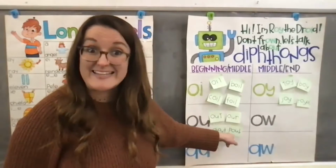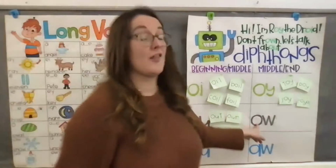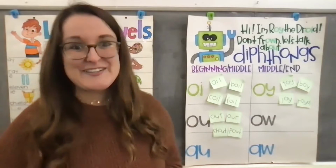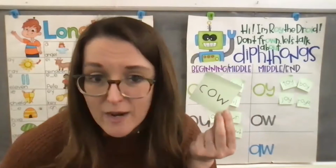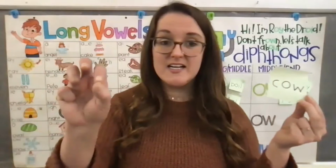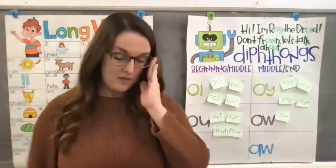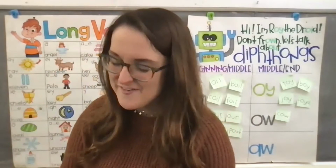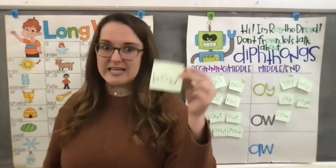All right, now let's focus on the other ow. Ow! What's a word where ow, O-W, comes at the end of the word or in the middle? Good, I heard a friend say cow. What sound does a cow make? Make it nice and loud. Moo. This is always one of the first ones I think of when I think of ow, O-W. K-ow, cow. And again, it comes on the end there. So what if now I took the k in cow and I changed the k to a b? What new word do I have? Yeah. If you said bow, you're absolutely right.